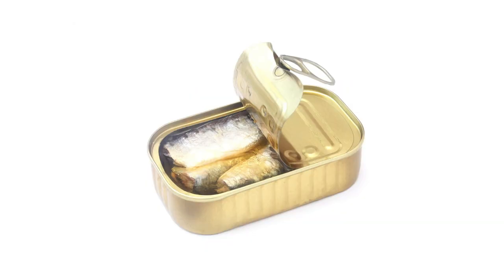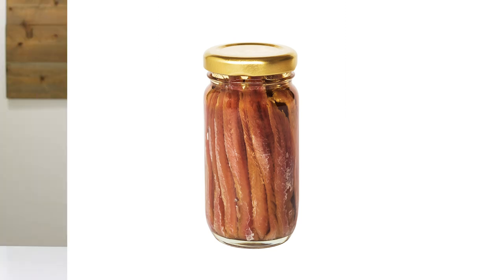So that wraps up our don't eat list. Now let's get to our do eat list. We're going to start off with fatty fish. The reason it's number one on the list is because it's a very good source of high quality protein and a great source of omega-3 fatty acids. Some good options include salmon, mackerel, sardines, and anchovies. They're not the only options, but these are some really good choices for you.